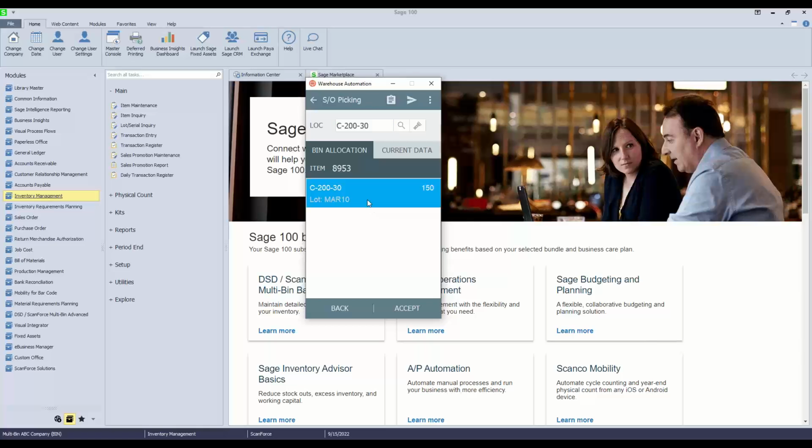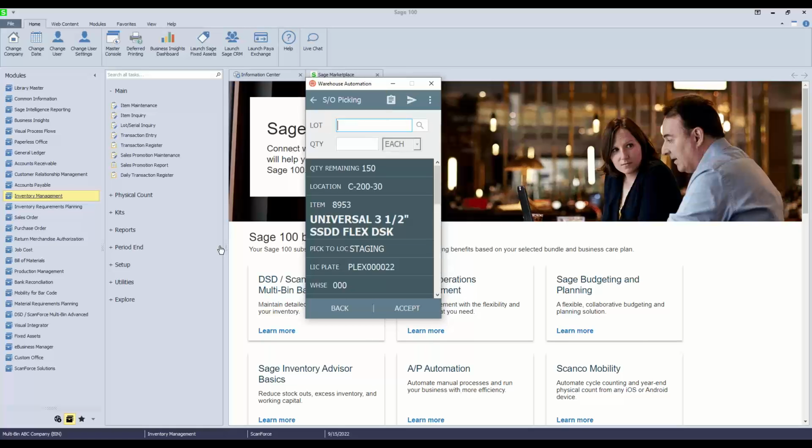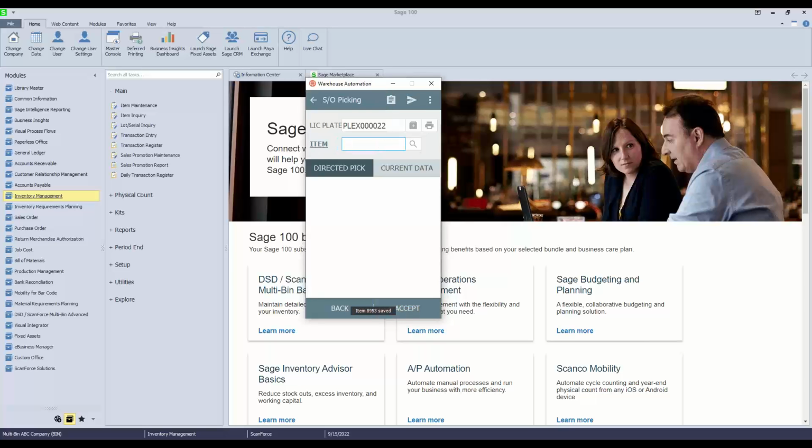Now I would scan my bin, or I could simply tap on it, accept my bin. How many am I grabbing? 150. What is my lot number? And again, this is something that you can go ahead and scan as well, but we're building our pallet. So you can see the amount of data you need to capture, and it's necessary. I need to make sure it's the right item, the right quantities, the actual lot number. Confirm my quantity, and now I'm done.